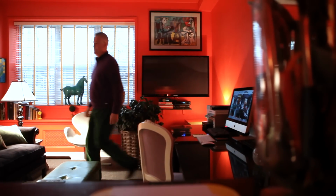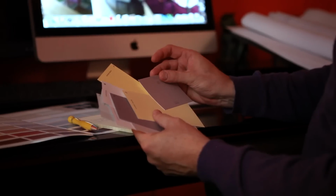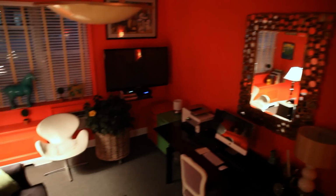I kind of feel that a small space, you really have to make the space work for you, as opposed to letting the space work you. I'm J. Michael Moore. I'm an interior designer. This is my 225 square foot apartment in New York City.